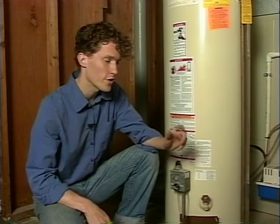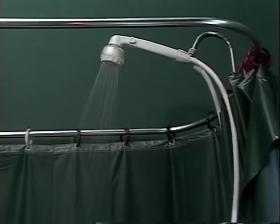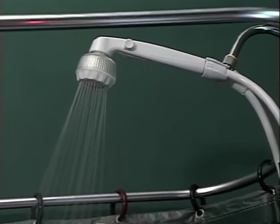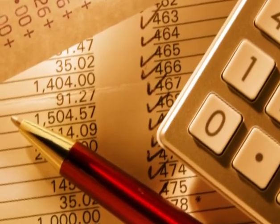Ideally, you'll be able to turn on your hot water tap and just use the water without having to add a lot of cold water. Most homes would benefit from adding low-flow shower heads that only use 1.5 gallons per minute, but also provide an excellent shower. This will save your energy bill by keeping that water heating cost down, and it'll save your water bill too.